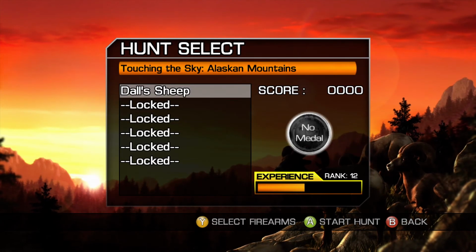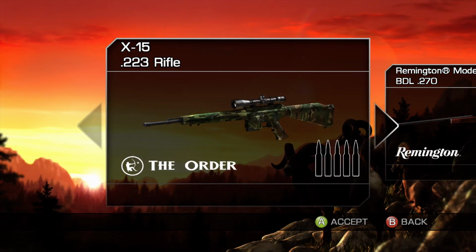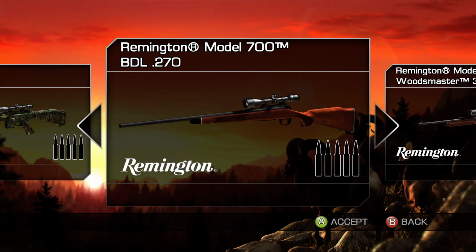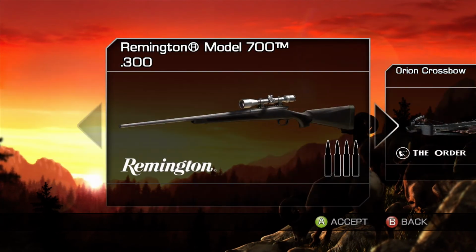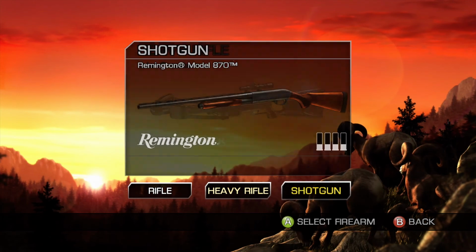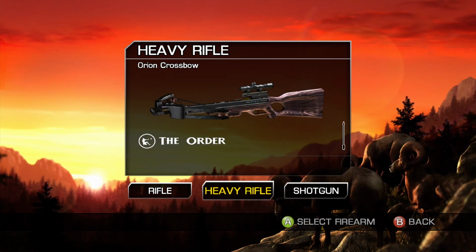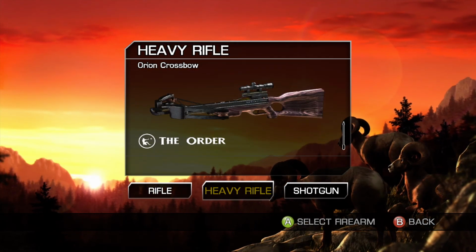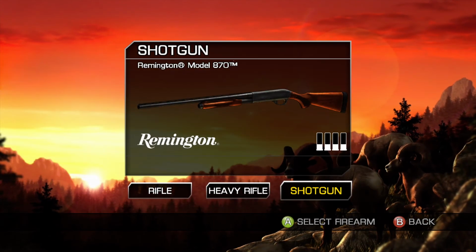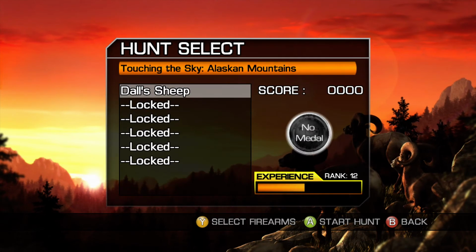All right, nice. I'm going to go to my firearms. I'll select this one, and here we go, the Orion crossbow. Apparently it's under the heavy rifle category, which is fine. So we'll use that new crossbow we got, and that all looks good.